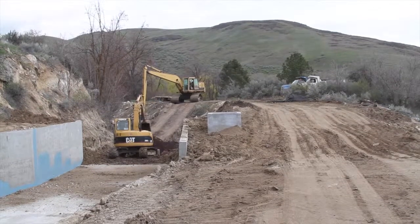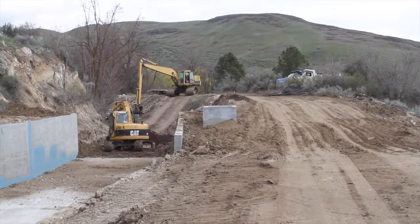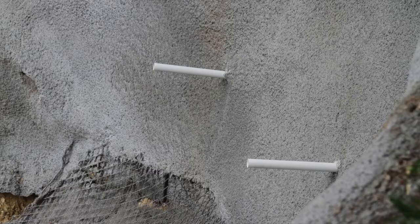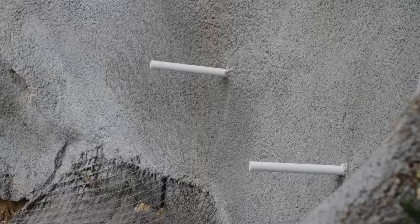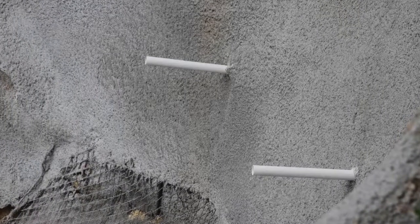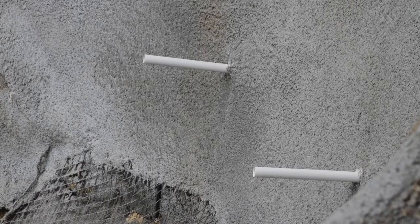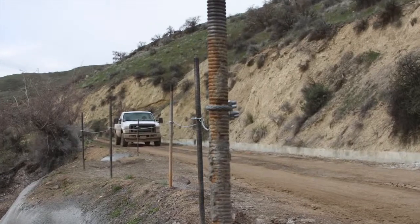We've excavated and built more concrete flume up here and extended it upstream. We've put in a drainage system to collect any water that might leak or groundwater that might come out of the hillside, take it underneath the concrete ditch and collect it and be able to observe it and manage it and keep it under control.